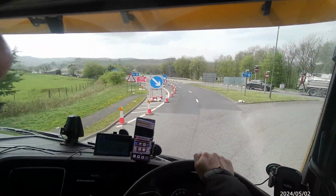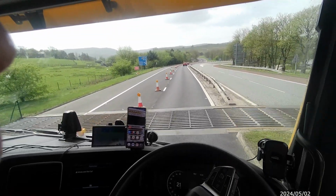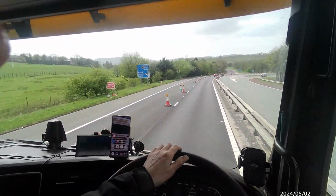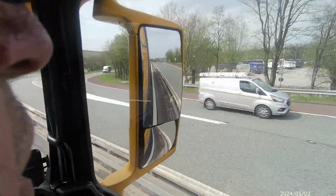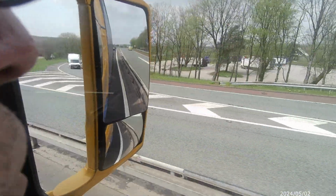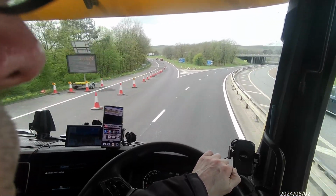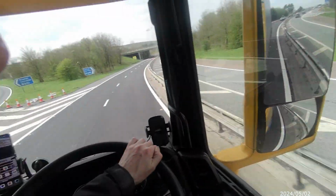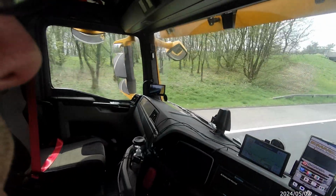Very easy. I'm certainly not complaining. That drive over there is amazing, towards the M6, north towards Carlisle. So as you can see, the truck stop is empty. I mean, it's not that empty at night.